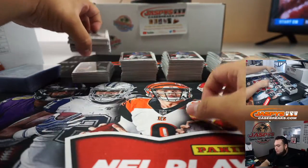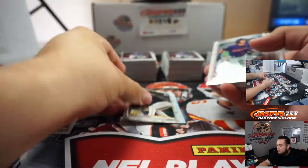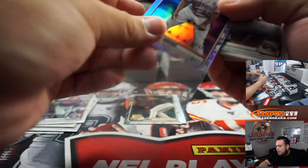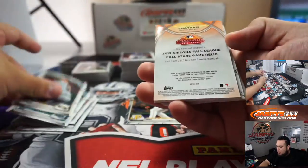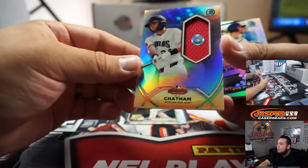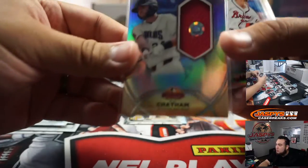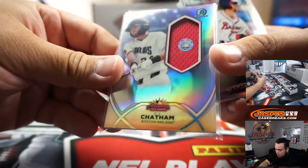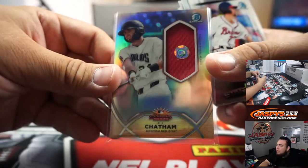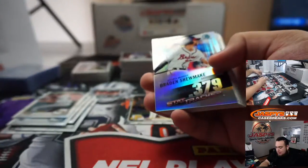Alrighty, guys, good luck. 6 boxes. You got a redemption. We'll do that at the end of the box. Alright, so it is Aquino to $4.99 refractor chrome. And the Arizona Fall League relic, CJ Chatham. Boom. And with that little code right there, you can see what game he used this in and see if he had a good game. 73-0705. And that'll go to the Boston Red Sox.